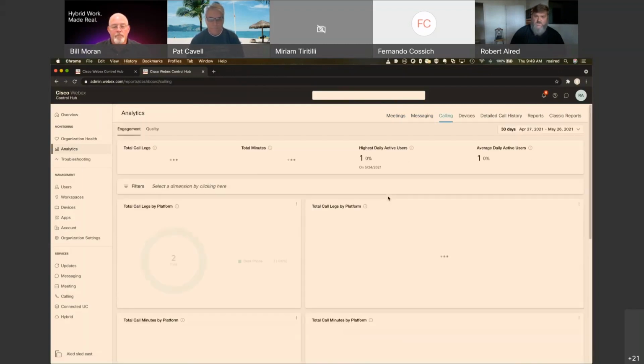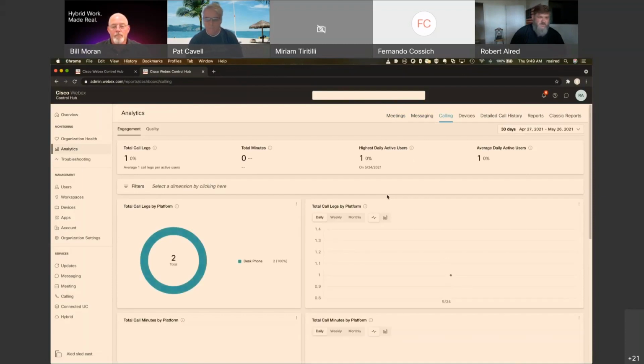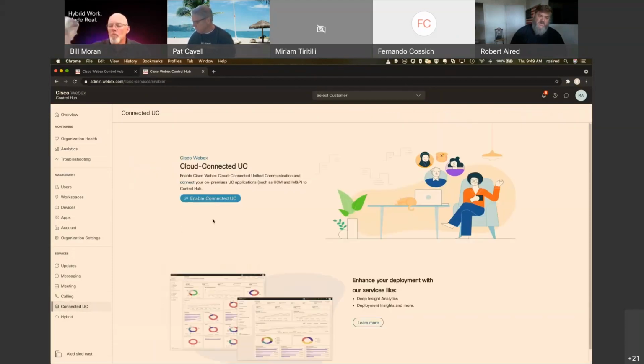Okay. So the last thing I'll point out real quick, which isn't a Webex Calling thing, but it's kind of getting you there, is if you do have Call Manager on site still, we have created something called Cloud Connected UC. This is the ability for you to pull these same type of analytics from your on-prem communications manager into this control hub platform so you can get a full analytics look at it. Things like the total number of calls, your trunk utilization, how many folks are using MRA, all of that functionality. If you have control hub in some way already, that functionality is already turned on for you. All you have to do is go down here at the bottom, click it, and set it up.